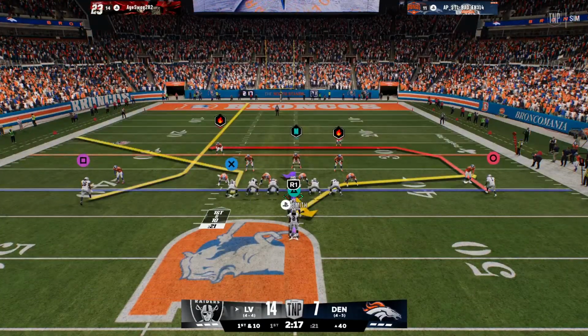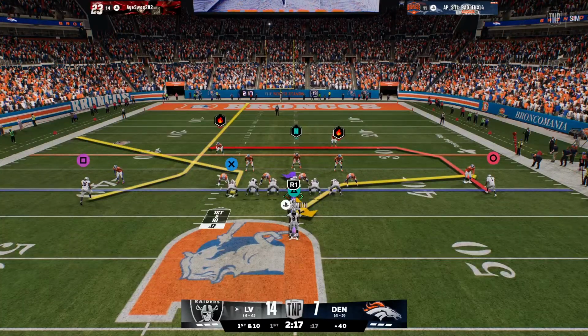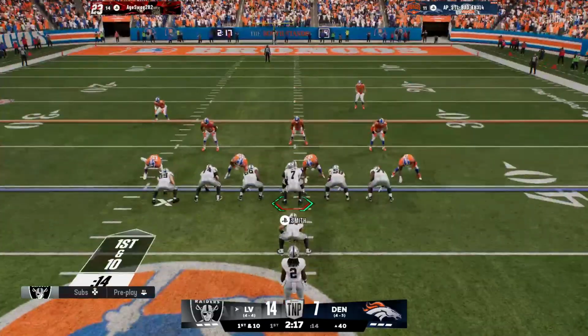That's nah. This the league. This is my original league right here. I put AP in this league. I got the Niners and AP league.